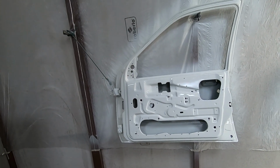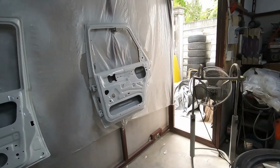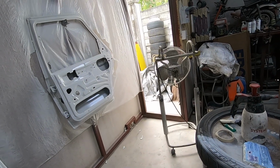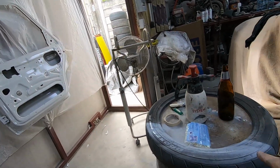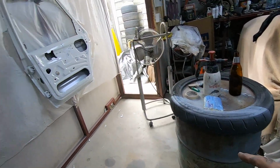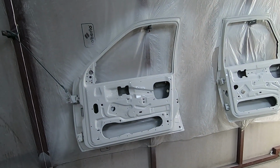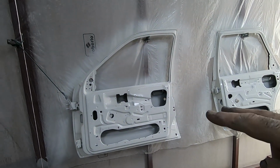I've also got the boot and the bonnet out there, and I guess I could bring the boot and the bonnet back in here, set them up on the trestles and the barrel, and perhaps paint the inside of those at the same time as I do the door insides later. The other 2 doors will go back on here.